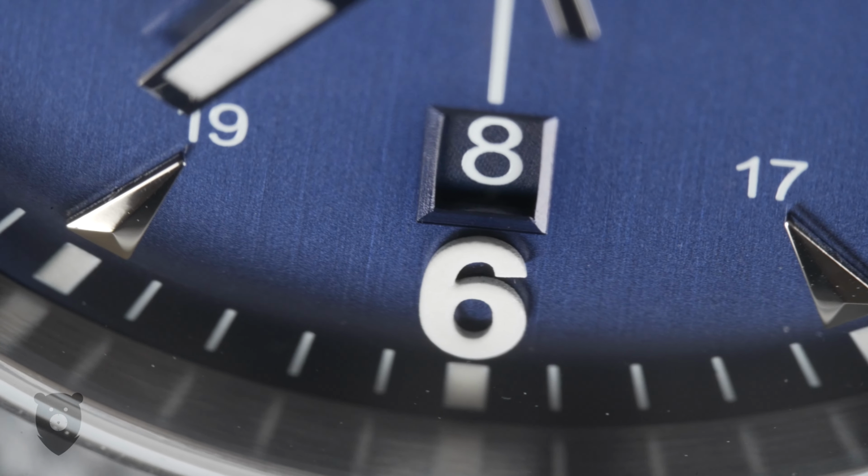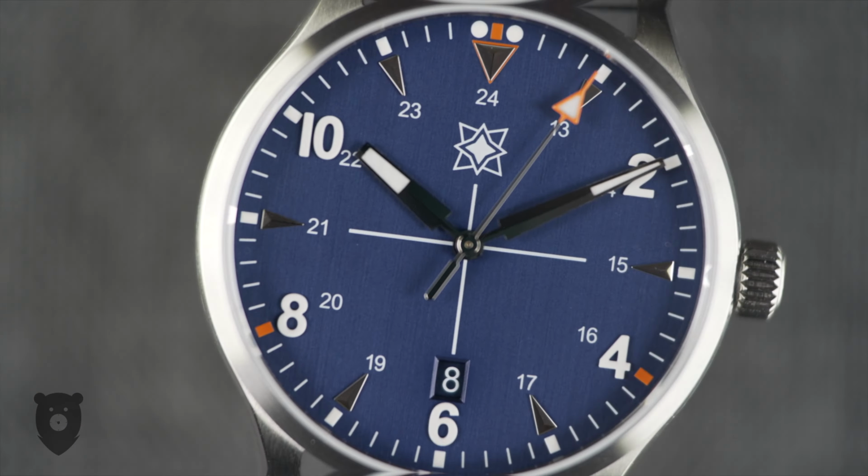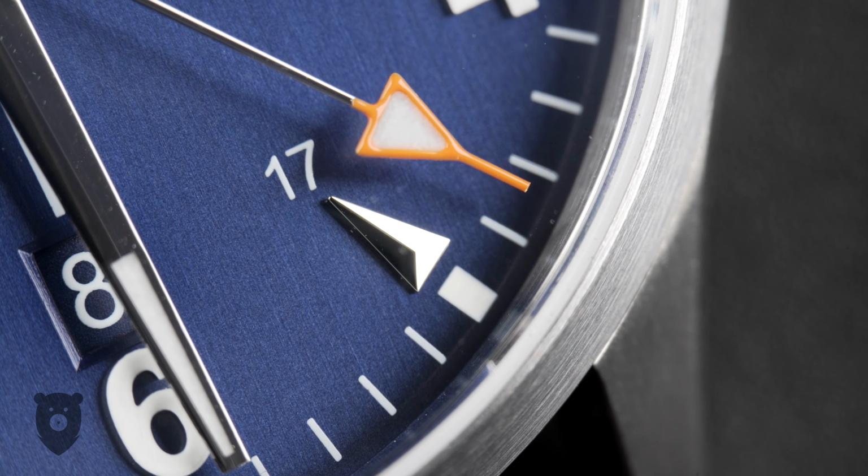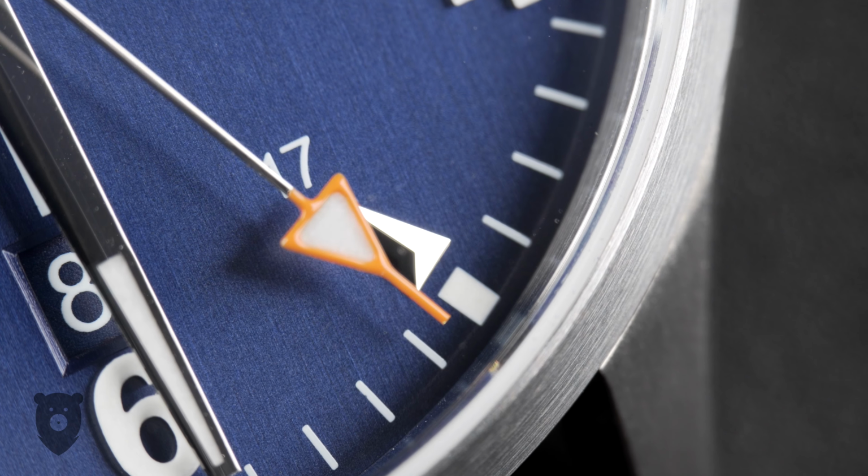True to its heritage, there is an inner ring with 24-hour time, and I think you can even argue that the crosshair lines fit within the military inspiration. All the print is absolutely perfect, no matter how close you get.